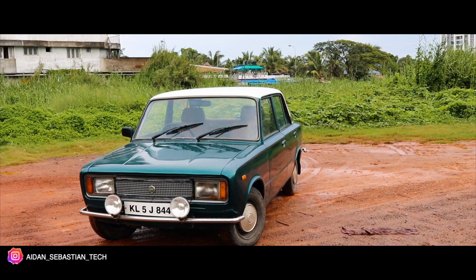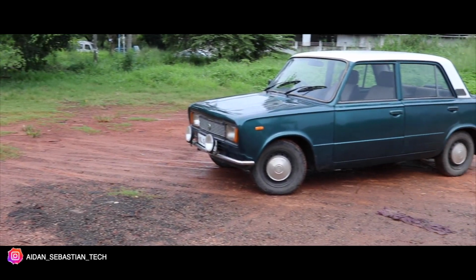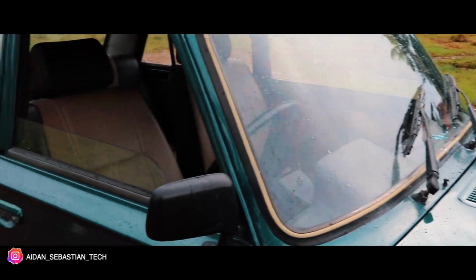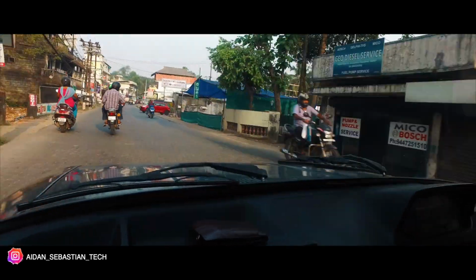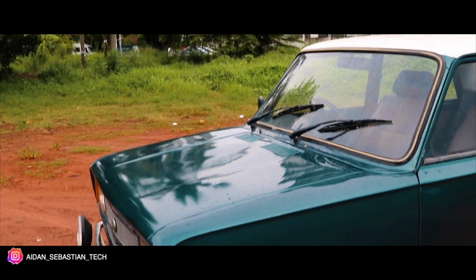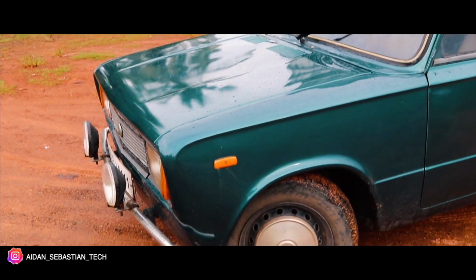Today we are going to review a vintage car of Fiat which was known as Premier 138D. This Premier 138D is the diesel version of Premier 118NE.